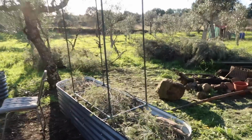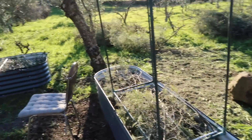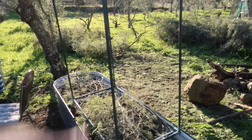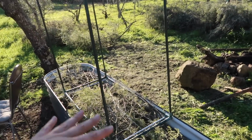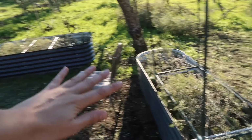And so now we're going to leave these to rot down a little bit over the next couple of months. Add some soil, add some compost. I've got 2 buckets of chicken manure that's sort of 6 months rotted as well, so that can go in here. Chicken manure normally needs about 9 months before you use it in the garden, so I feel like in the bottom here that could work pretty well.